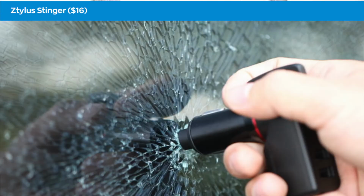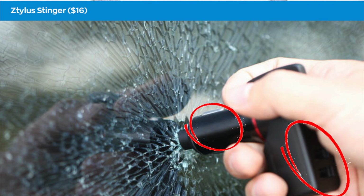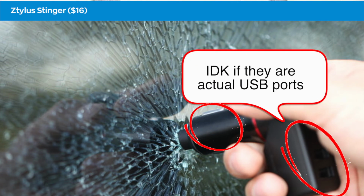But the best part is it looks like it goes into your cigarette lighter with 2 USBs. Oh, it has USBs too? Wow. Yeah, I saw that right there. I was like, wow, this is crazy. So this is definitely my second favorite. I like this one. I think this is really cool. And it's only $16.